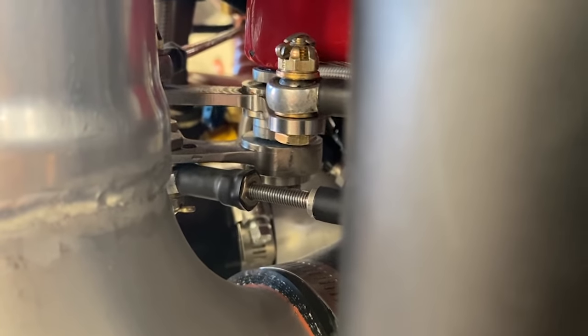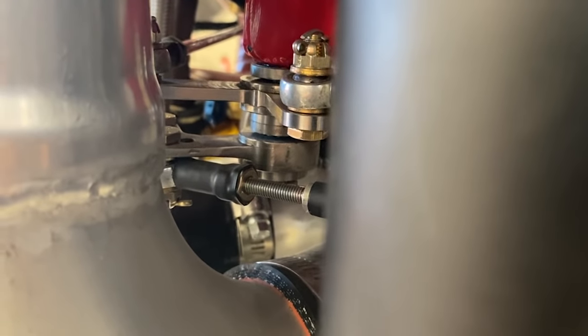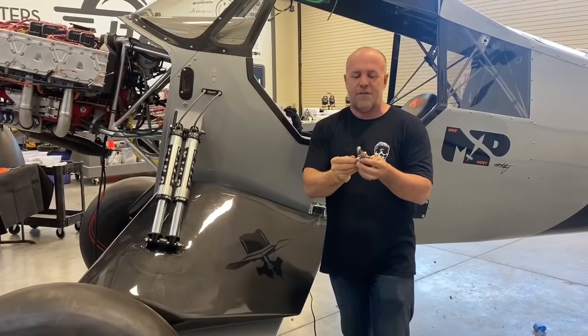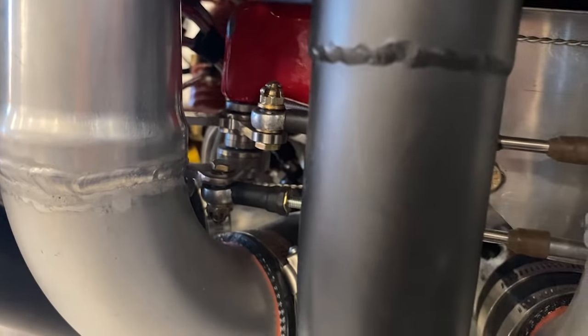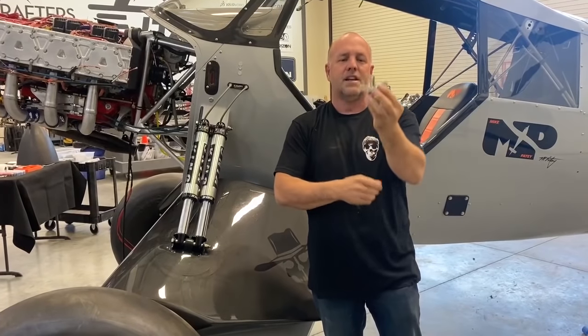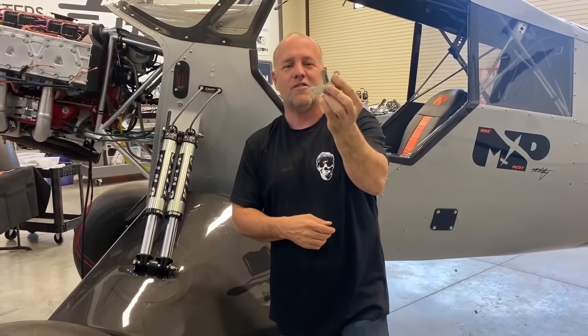Same with the mixture. To get that right, since they use different pivot points and the throw at the throttle body is different, these are all different lengths correspondingly, so that I have even throw all the way around on both levers and it's not just tiny movement. Anyway, it's a bit more work to make that extra step, but it feels good. So I'm going to put it in.